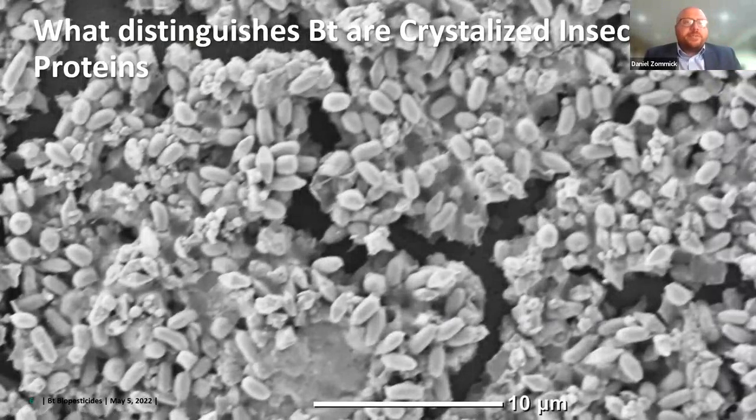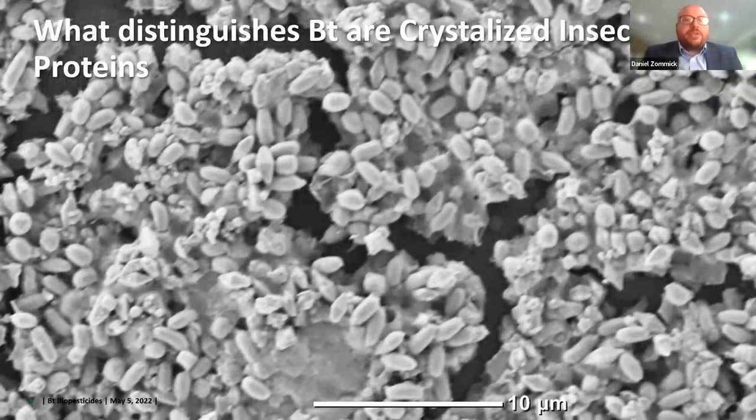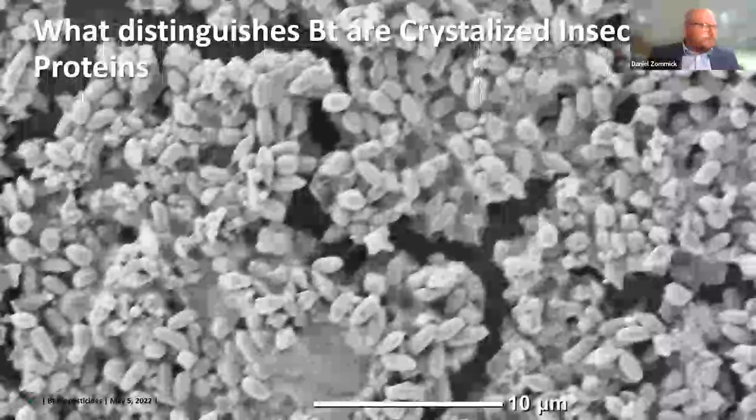And so, in a commercial BT product, we have a very high concentration of these spores and crystals, which we're spraying out onto the plant. Obviously, you can't see the soluble components here, but this is really the bulk of the product when you look under a microscope.